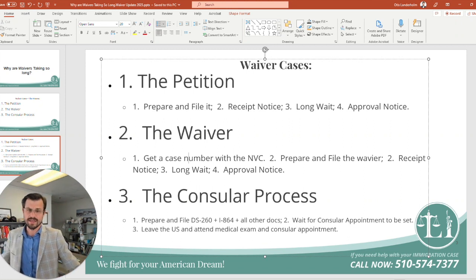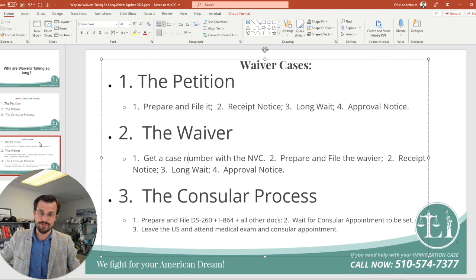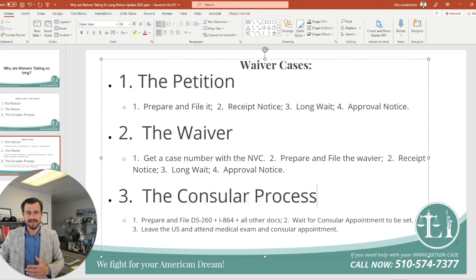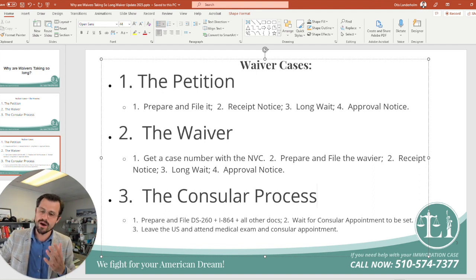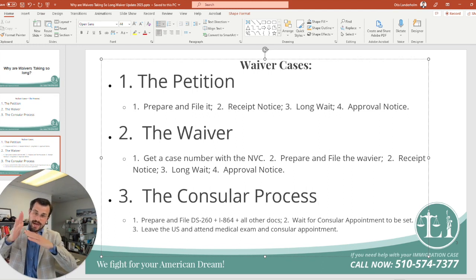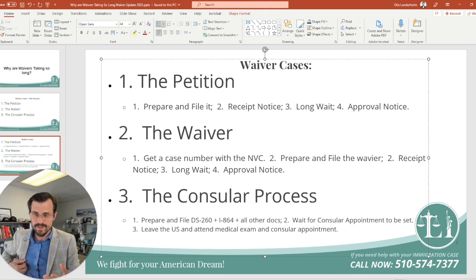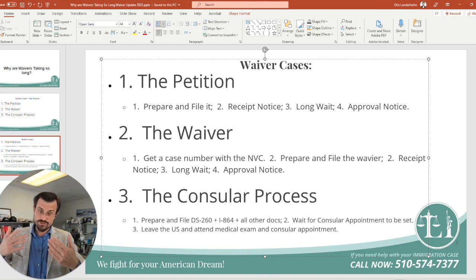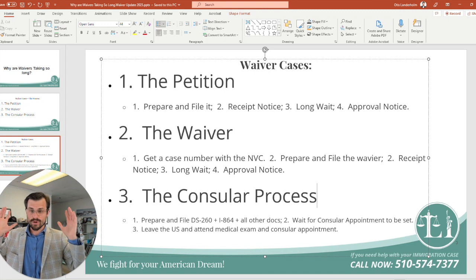Now, the National Visa Center is actually starting step 3. The National Visa Center is part of the State Department, and they control the consulates outside the country. But that's part of the process. And we've got to tell them, hey, hold on, Consular Process, hold on, National Visa Center. We've got to first file a waiver in this case because the beneficiary, the immigrant, you, entered the country without permission, so we've got to request a waiver.